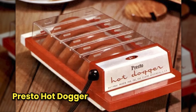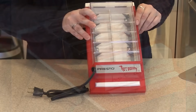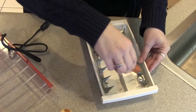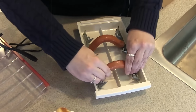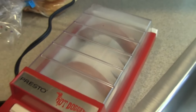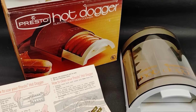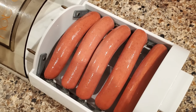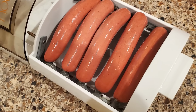Presto Hot Dogger. For a quick meal, especially hot dogs for the kids in the 1960s, no appliance was faster than the Presto Hot Dogger. This was a unique, arguably bizarre kitchen appliance. The Presto Hot Dogger made a bold and unbelievable claim. It could cook up to 6 hot dogs in just 1 minute. Its cooking method was extremely distinctive and, by today's standards, seemed a bit dangerous. The device worked by transmitting electricity directly through the hot dogs, causing them to sizzle and twist as they cooked.